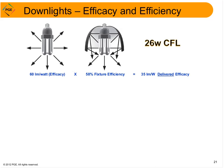So in this example, the CFL is installed in a downlight that is only 58% efficient, and this is actually very common. So you're losing a lot of light bouncing around in that fixture. So the delivered lumens now is only 35 lumens per watt instead of the original 60 lumens per watt of the bare lamp.